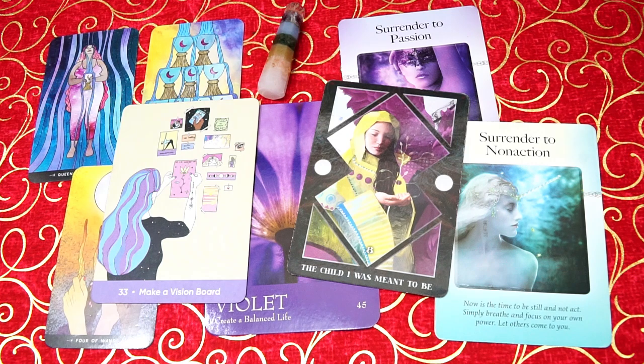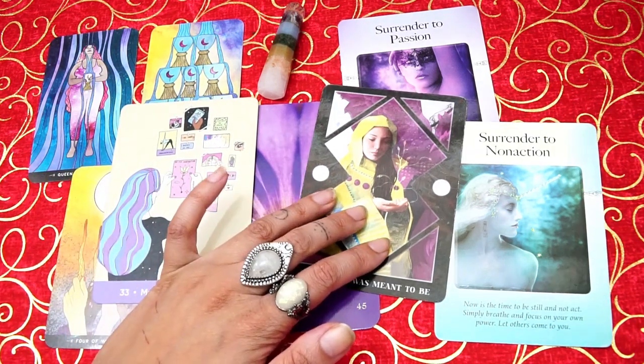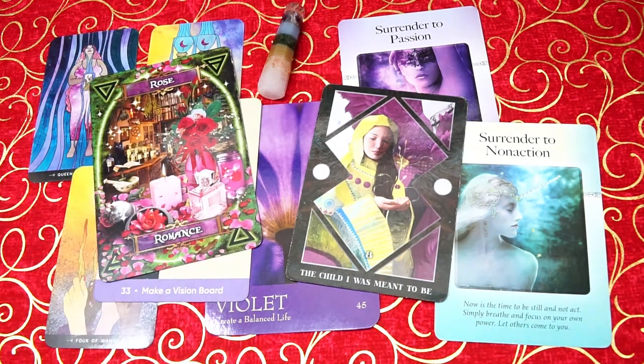But what's being asked of you is to grab a photo of yourself when you were a little kid and put it on your bathroom mirror. And every day, every night, I want you to just look at it. When you brush your teeth, when you wash your face, all that stuff. Look at it. Because you are making this vision board to give that child everything it wants and dreams of. Okay? So remember that.